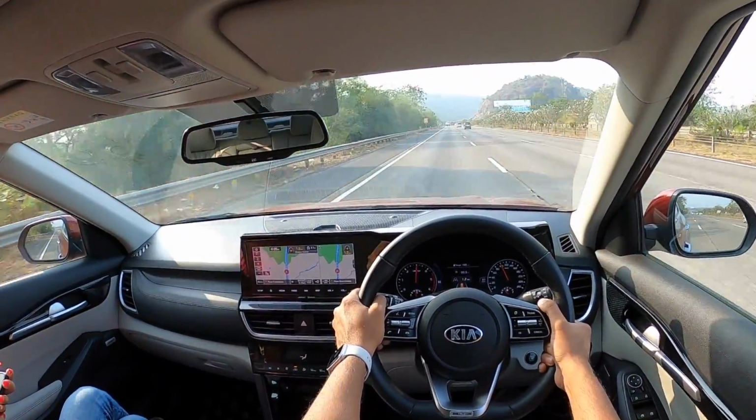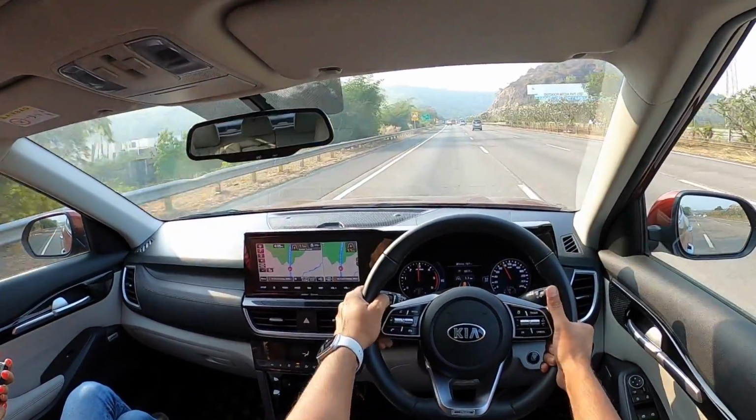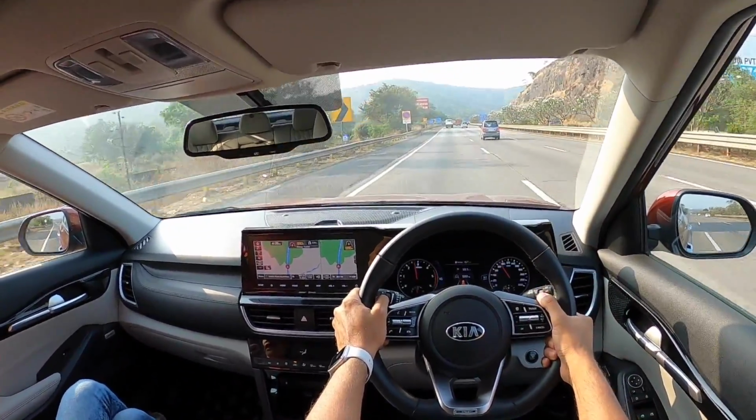I love the brakes also on this car, because it gets all-wheel discs, and braking performance is also very strong. But the ABS is a bit oversensitive, so oversensitive that if you stand on the brakes, the last 5 to 10 meters involves a lot of pulsating and a lot of judder as well.